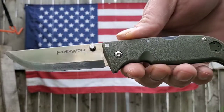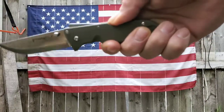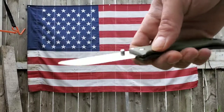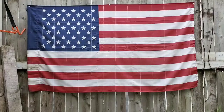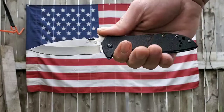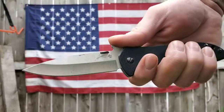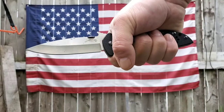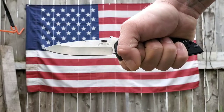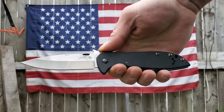Cold Steel Finn Wolf. Wicked strong cheap blade. Lock back. Strong blade, man. Good knife. Kershaw Emerson design. Got the wave feature, comes out of your pocket. As far as I'm concerned, the fastest out of pocket folder out there, period. Love this blade. Bad knife.